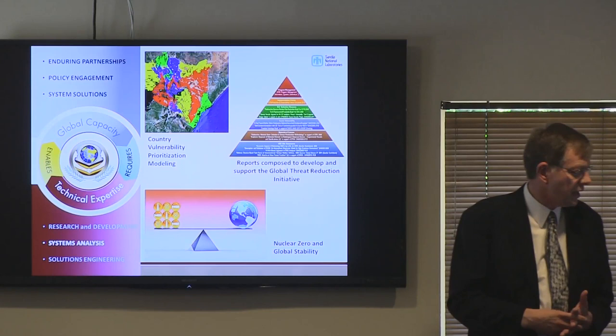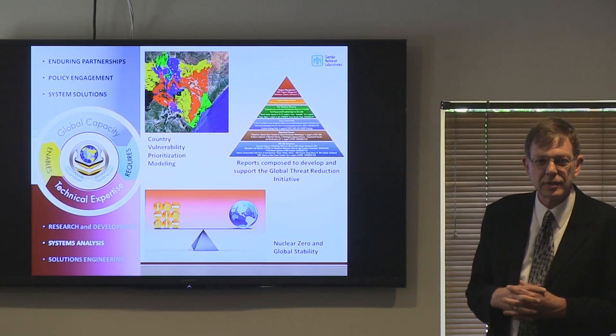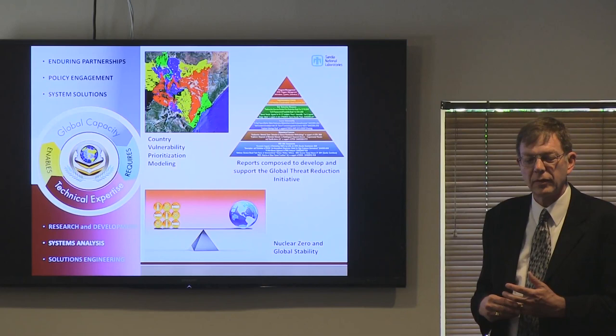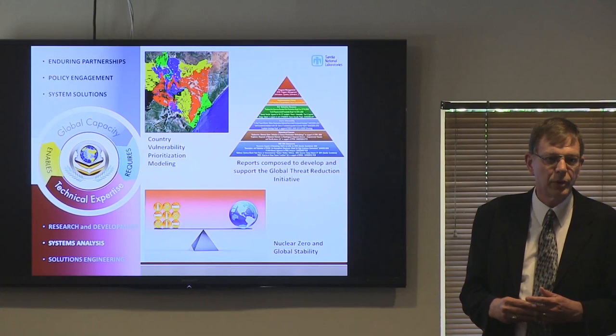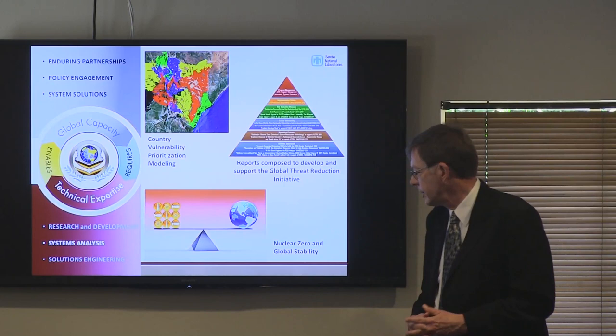From a systems analysis standpoint, again, there are various models on vulnerability and prioritization modeling. Where do you want to put your resources? Everybody is resource constrained and limited, so if you understand the nature of the threat, within the threat what is the item of greatest concern to you, where is that located, how many of them are there, those kinds of things can help you better prioritize the assets that you have available to deploy against a particular threat.